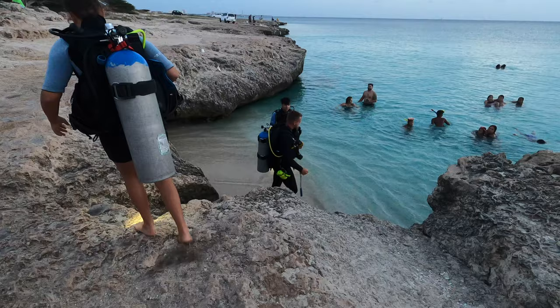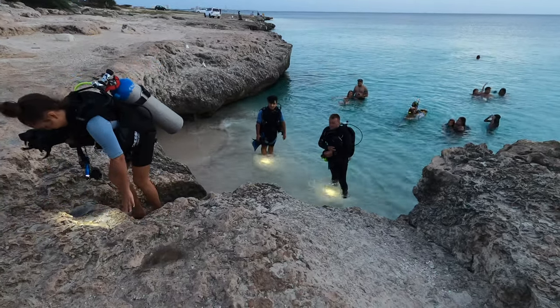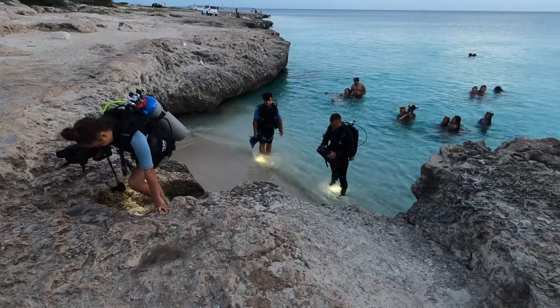Once on the sand, it's literally a few steps and you're in the water. You may have to navigate through some snorkelers, but once you get deep enough, put on your fins, make sure your buddy is good, and start checking things out.